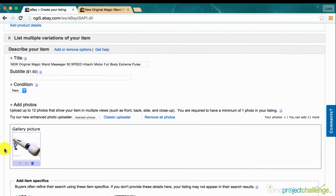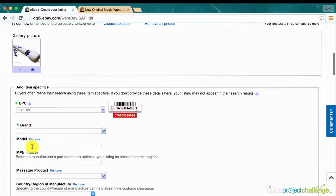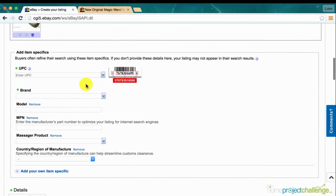So that was step 3. Please note, when you're saving more than one picture, you cannot name it the exact same name. So it's okay to add a word or two to the name of the picture if saving more than one picture. All right. So step 4, we have item specifics.